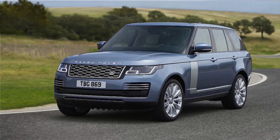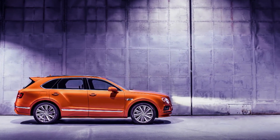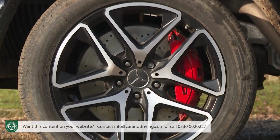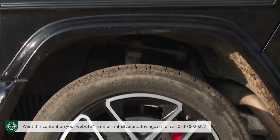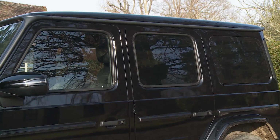I mean, it still won't keep a Range Rover or something like a Bentley Bentayga in sight around a twisting B-road, but it now won't be left floundering either. Now, there are quite a few reasons why. The front suspension, the steering system, the gearbox and the engines are all completely new. As you might be surprised to learn, is all the familiar looking bodywork.